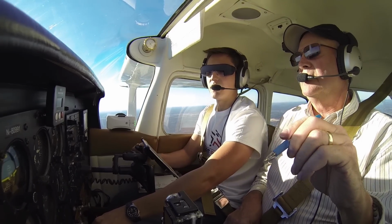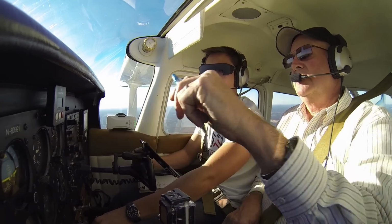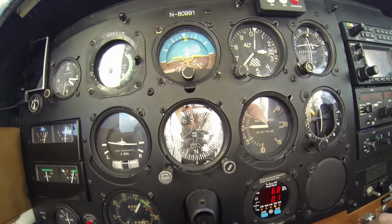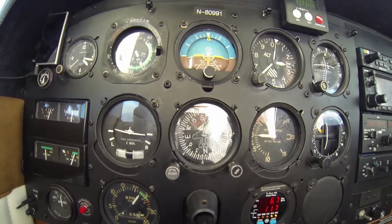San Marcos Tower, Skyhawk 80991 on the practice RNAV 17. Yeah, coming in. Now Skyhawk 80991, San Marcos Tower, Fort Yadick inbound. Fort Yadick inbound, 991. That's going to be in about 15 seconds.